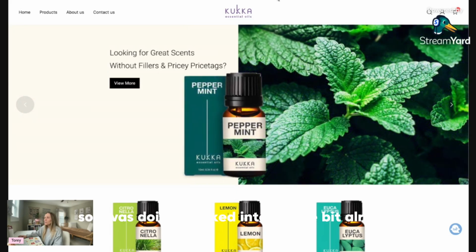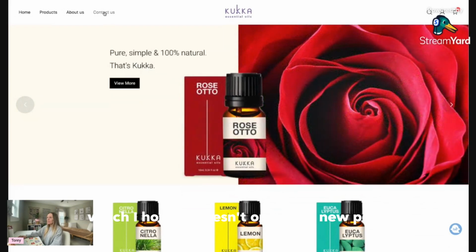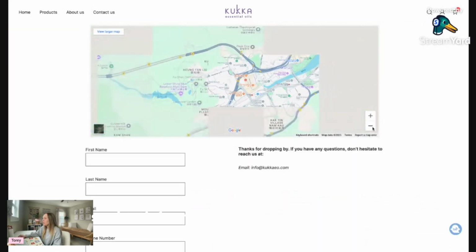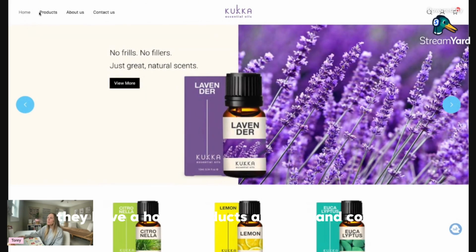And actually, I looked into it a little bit already. This is a Finnish name. They got it from Finland. But when I go to contact us, which I hope doesn't open in a new page, let's see. This is Hong Kong. So that information, take what you will, but that is where they're located. Okay, we're going back home. They have home, products, about us, and contact us. So not a ton going on here.